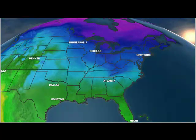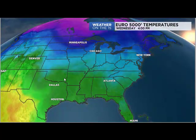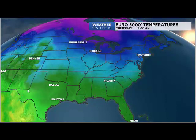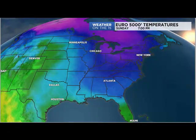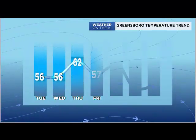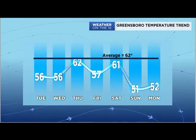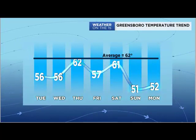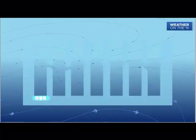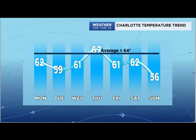All right, let's look at 5,000-foot temperatures here off the European model, and notice a little bit of this milder air creeping in throughout the week. A lot of temperatures near or below average, just a little bit. But here comes the next big shot of cold air heading down early next week. I think Sunday and Monday we see the effects of that around the region. So for high temperature trends here in Greensboro, a lot of near to slightly below average highs until you get down toward the weekend, and Sunday and Monday of next week looking fairly chilly. Similar temperature trend for the highs around the Charlotte region over the next week.